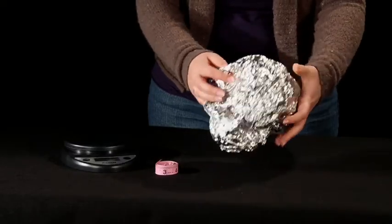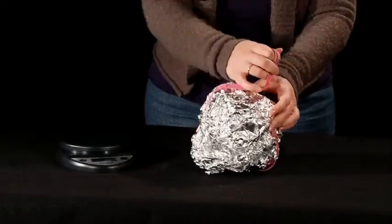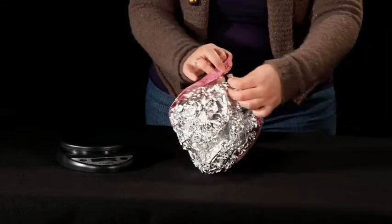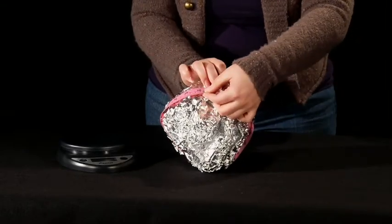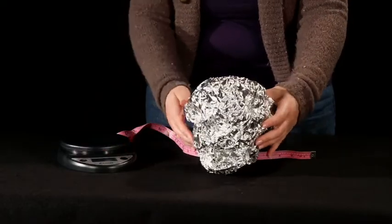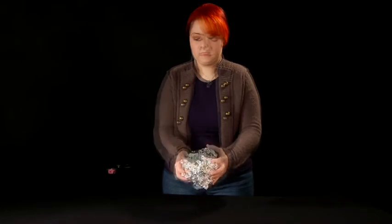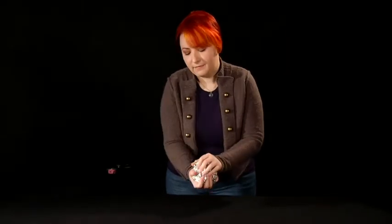Be the hands of gravity again, and gently squeeze the aluminum ball. This time, it doesn't push back. Make it about an inch smaller, keeping it as round as possible. Again, measure its circumference and weight and record your new measurements. You'll repeat those steps a few more times, crushing down the foil ball about an inch more between measurements.